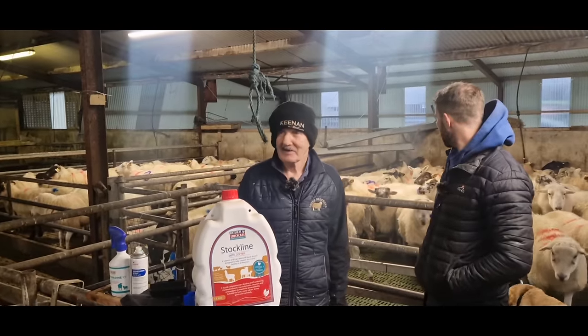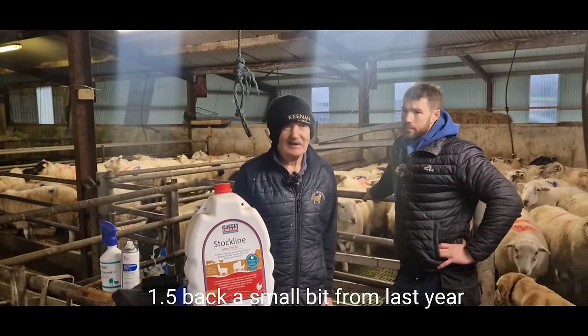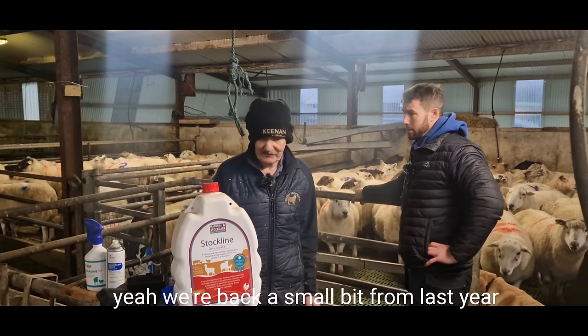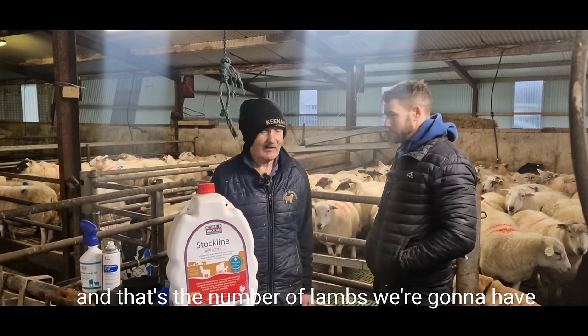Sheep are scanned now. They scan good enough. 1.5. Back a small bit from last year. But being a hill flock, it is good enough. Yeah, we're back a small bit from last year, but we have to deal with it now, and that's the number of lambs we're going to have.